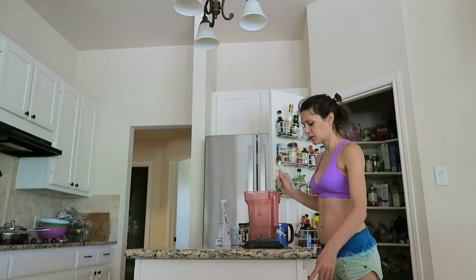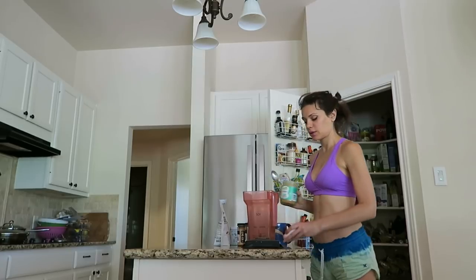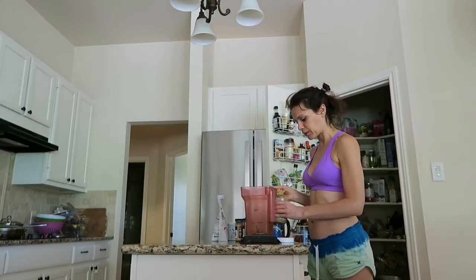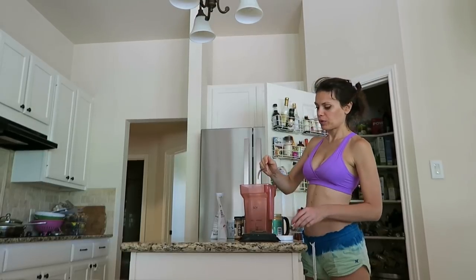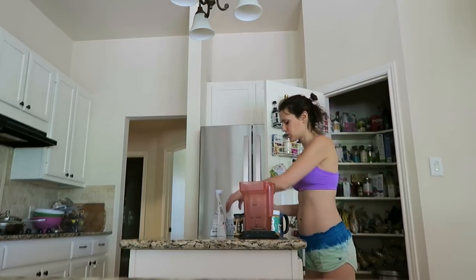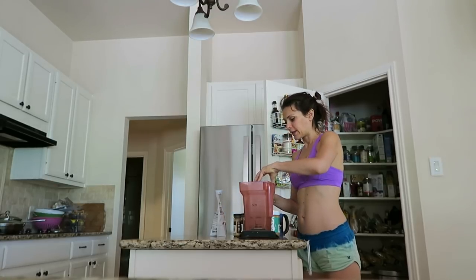All right, I probably should organize my pantry a little more, but I'm still not unpacked completely. So peanut butter is so ridiculously good. It's crazy.